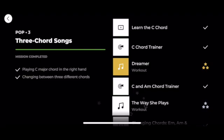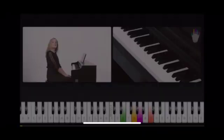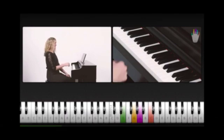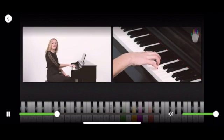This is what the videos look like. Now you'll learn a new chord, the C chord. The good news is it's very similar to the A minor chord that you already know. All you need to do to change A minor into a C chord is move 1 note. So let's start by playing A minor.